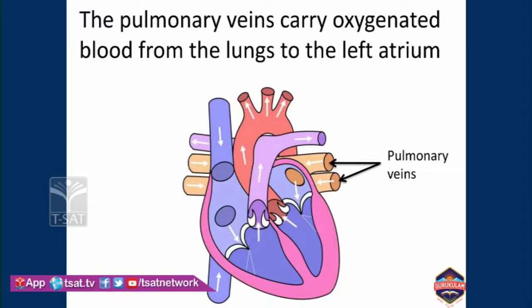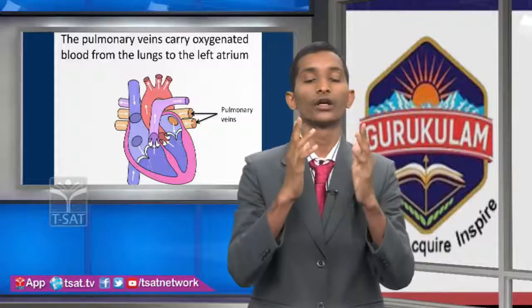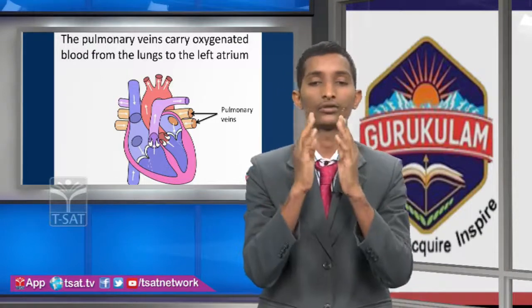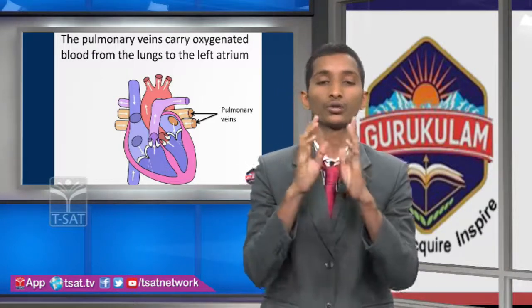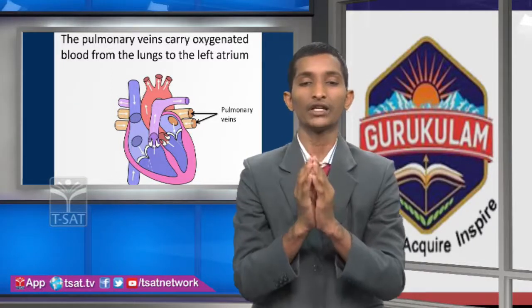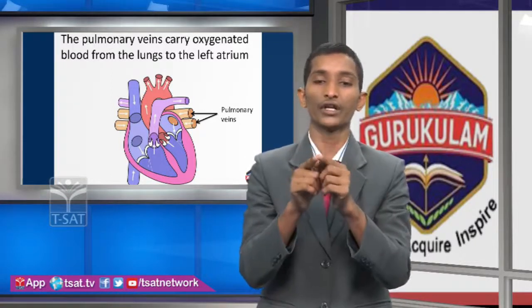After the purification of blood at the lungs, after the exchange of gases at the lungs, the blood moves to the heart by means of pulmonary veins. These are 4 attached to the heart in 2 directions, 2 each from the 2 lungs. They carry oxygenated blood, and the blood is collected in the left atrium.